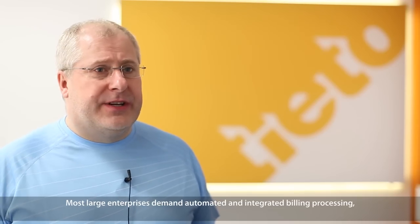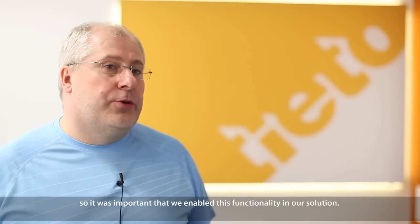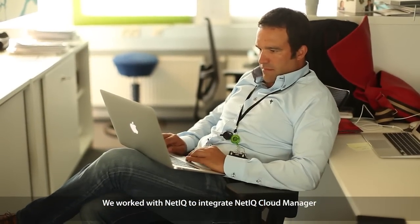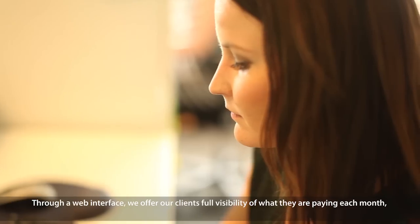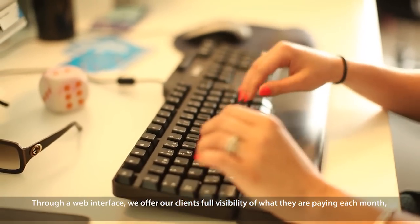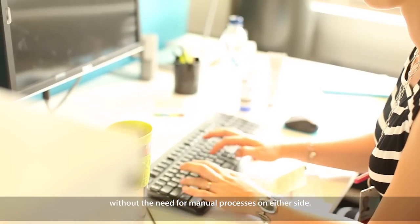Most large enterprises demand automated and integrated billing processes, so it was important that we enabled this functionality in our solution. We worked with NetIQ to integrate NetIQ Cloud Manager with our in-house ERP system, enabling transparent billing. Through a web interface, we offer our clients full visibility of what they are paying each month without the need for manual processes on either side.